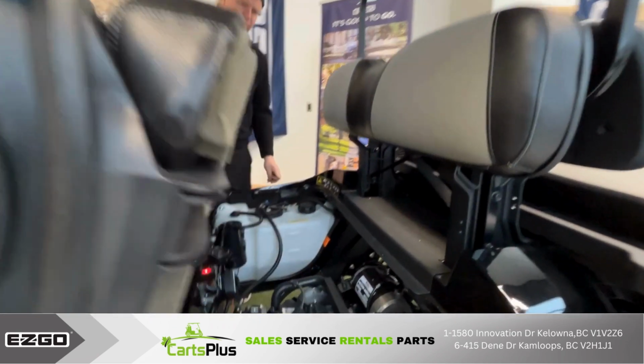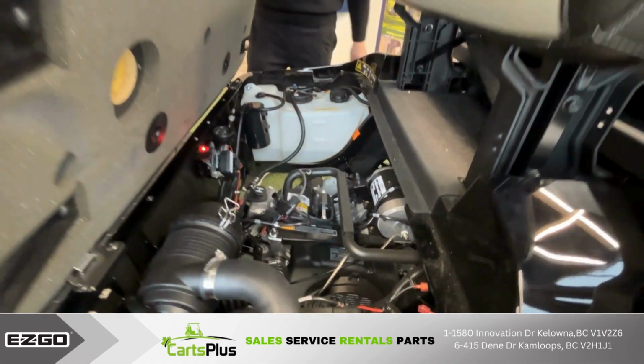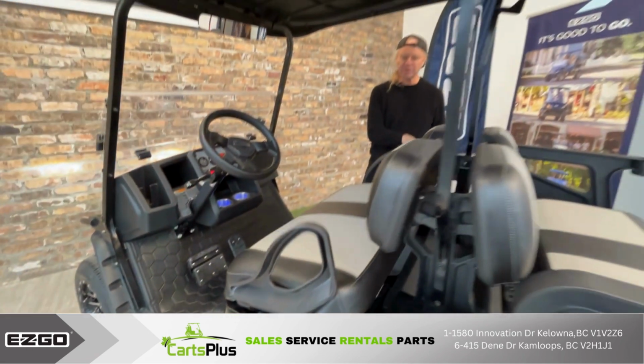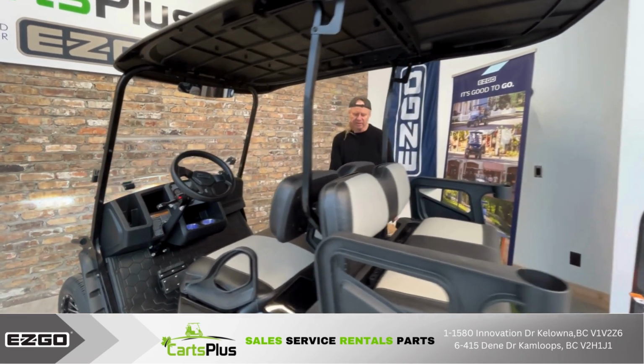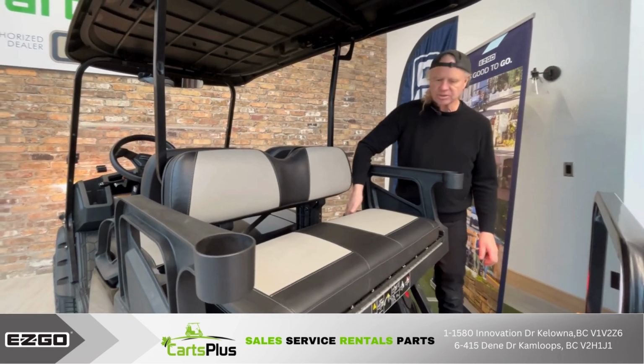These units feature a more powerful drivetrain. Kawasaki 401 engine, 13.5 horsepower. Makes it more powerful than a golf car. You can load up with 4 people, get up the hill, no problem. Big fuel tanks so you can run all day. Two-tone seating makes it stylish.